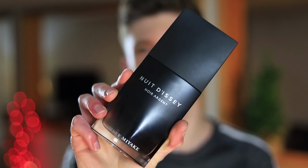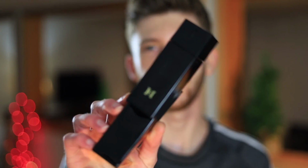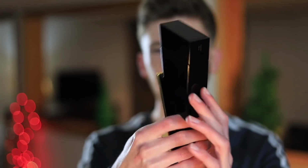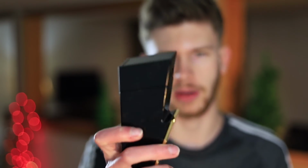This is what I wore on Friday: Issey Miyake Nuit d'Issey Noir Argent. On Saturday I went with CH Bad Boy. So this is the new release with the very interesting looking bottle. It's different to say the least. Not sure if I'm the biggest fan, just because it's kind of awkward having it in your collection, but it's pretty cool, I guess.